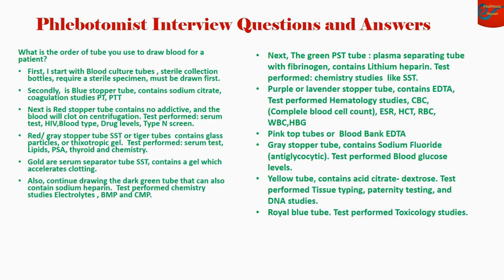The purple or lavender stopper tube contains EDTA. Tests performed: hematology studies, CBC, complete blood cell count, ESR, HCT, RBC, WBC, HGB. Pink top tubes for the blood bank contain EDTA. The gray stopper tube contains sodium fluoride, an anti-glycolytic. Tests performed: blood glucose levels.